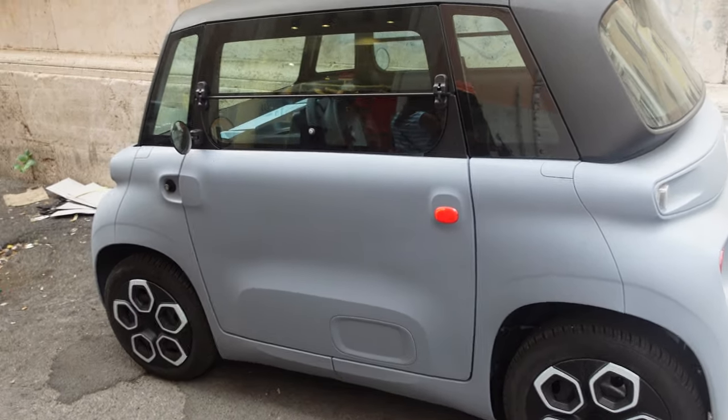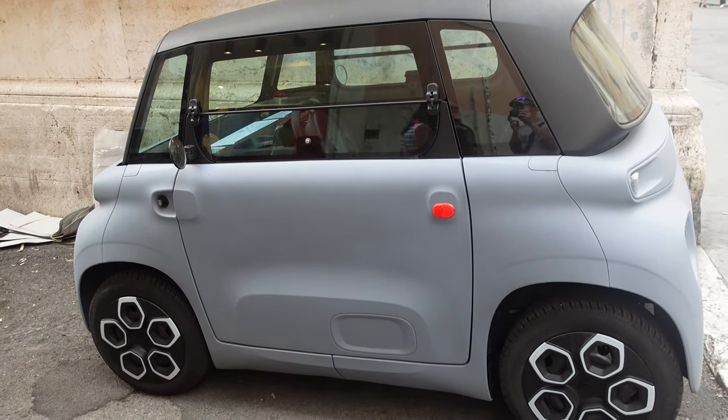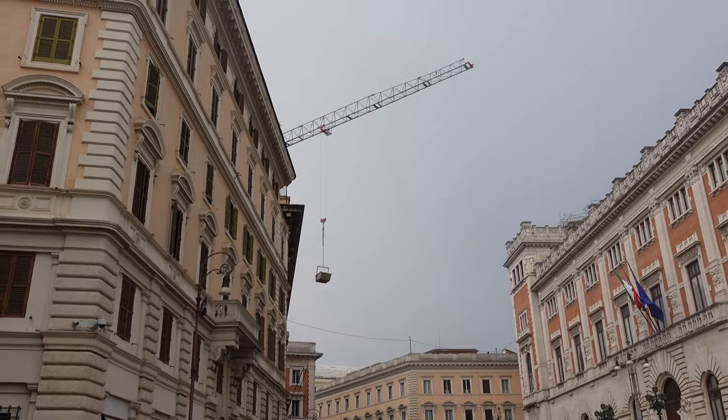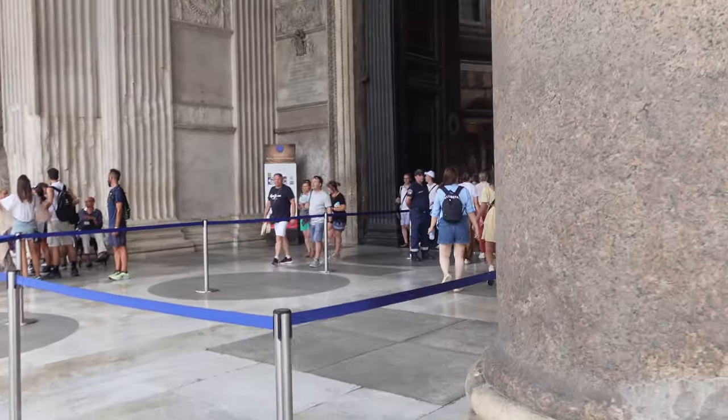This is a very odd looking car here. I'm not sure which one is the front and what is the back. Doing some sort of construction here. Time to go in the Pantheon.